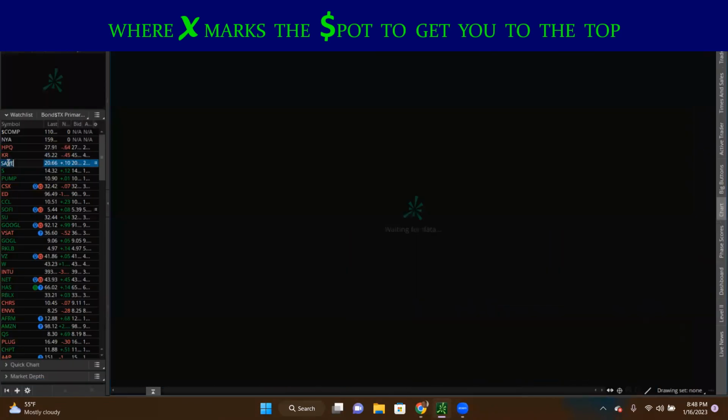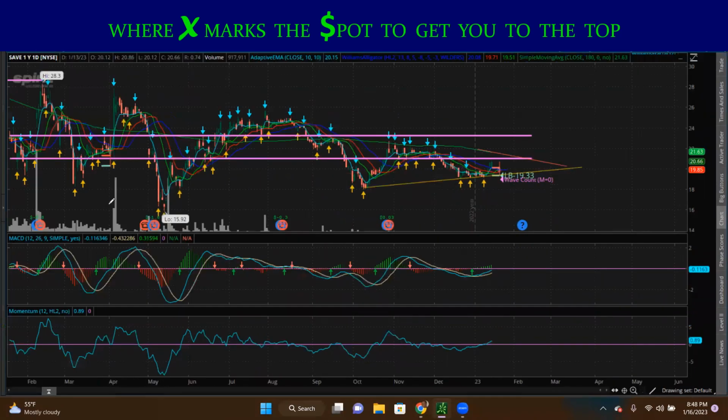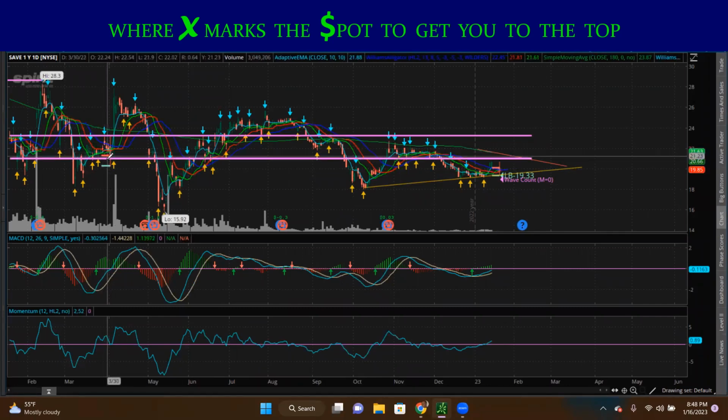Spirit Airlines is the one we called out quite a bit last year, if I'm not mistaken. Maybe we didn't call it as much. I know I scanned it quite a bit last year. But we see we called Spirit Airlines out back in March. It didn't come down to my price point, but it did turn around quite a bit that next week with a lot of manipulation to the upside.